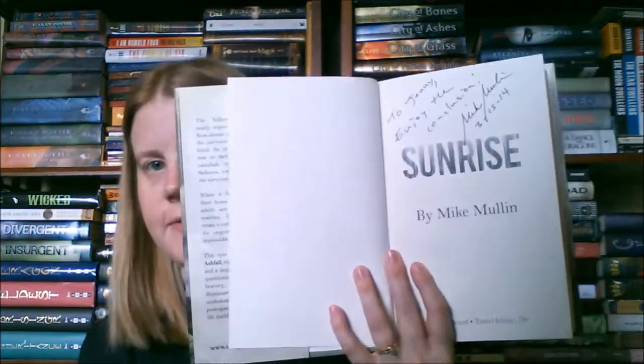And I got a bookmark. Yay. And it says, to Jenny, enjoy the conclusion. Mike Mullen, 3/15/14. So he even dated it, which is cool. So yay, I can't wait. I started this book. I have it as an ebook, and I started it and I hadn't finished it yet. And now that I have the actual signed copy, that's going to motivate me to finish this book.